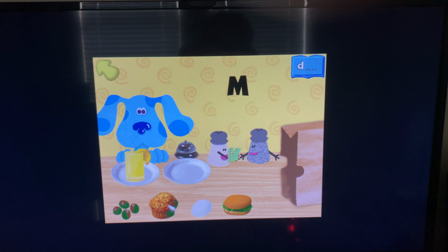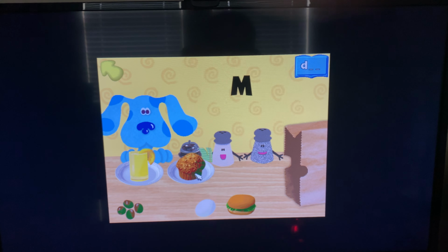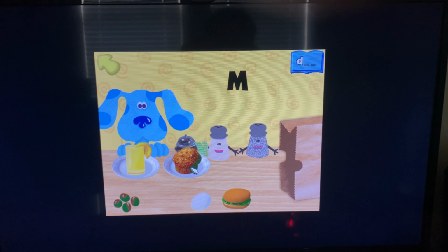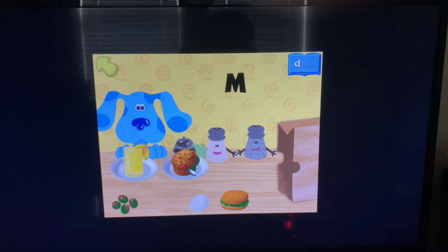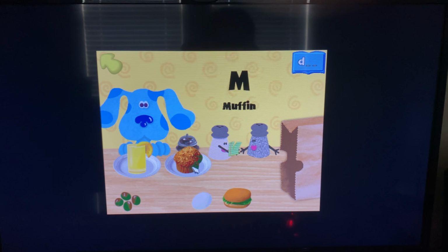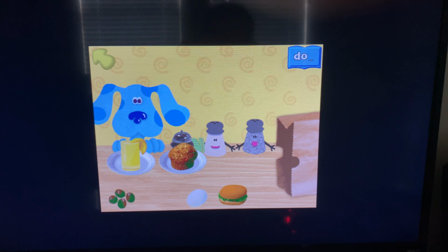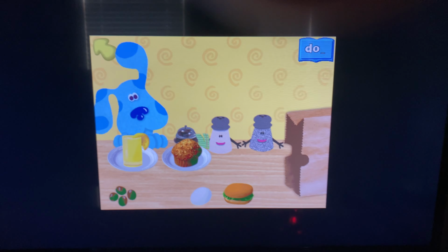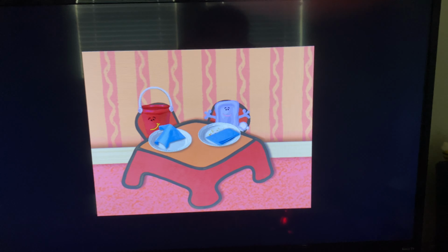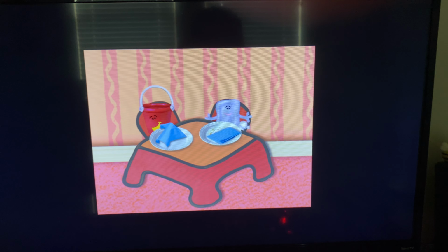Okay, listen. Does that start with our letter? Listen. M. Mmm. Muffin. Mmm. Yes, you're so smart. It's snack time. I love snack time.